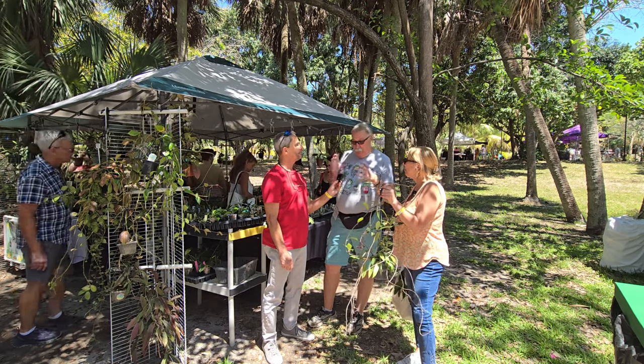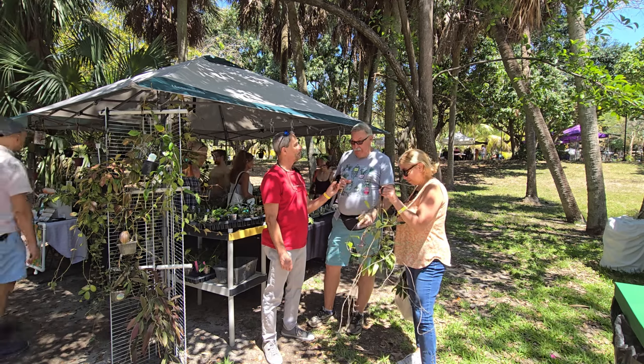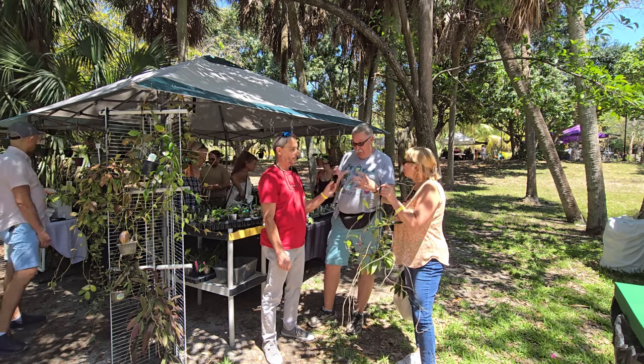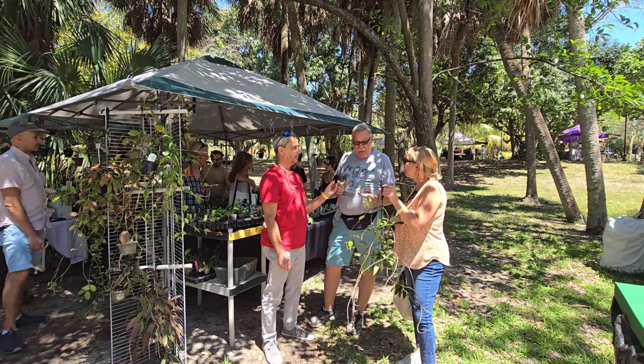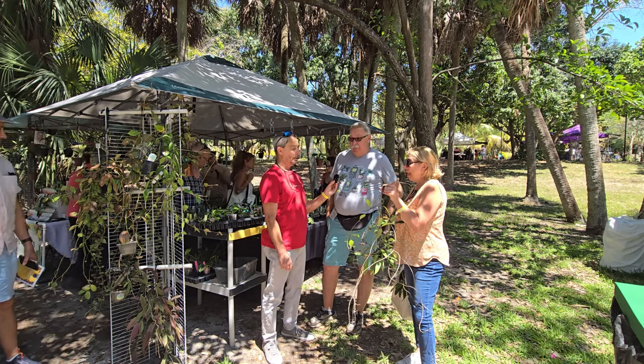You never go big size on a lot of these Hoyas. They don't like big pots. Okay. So only go to the next size up. This is a 5-inch pot, so you go to the 6-inch pot next. And don't go any higher than that for quite a while, probably for years. Is that right? Mm-hmm. Wow. Yeah, they like small pots.